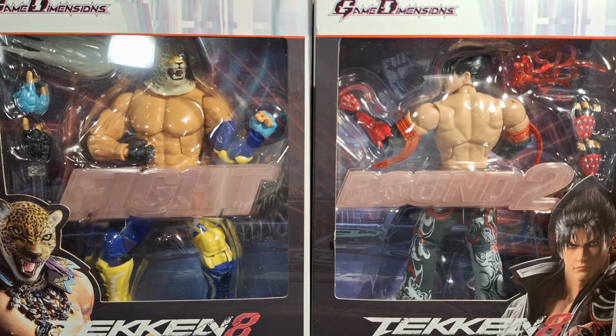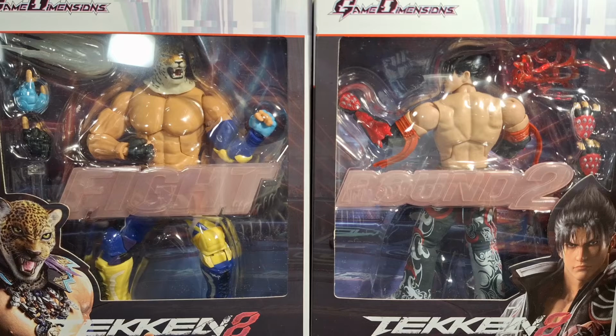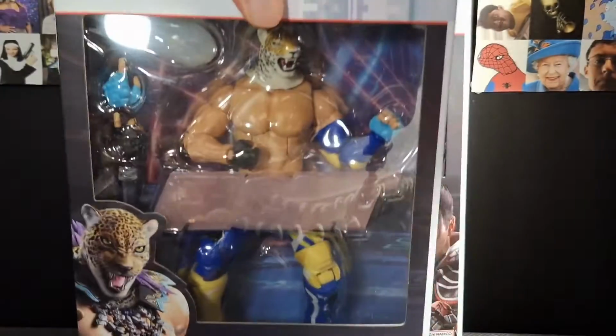So 7 months, 2 figures, 2 years, 4 figures. It's not the greatest, it's not the quickest figure line ever. But luckily, again, it's a case of needs must. I'd rather pick them up than not have them, quite honestly. Since King is meant to be the next figure in the line, and it's the one I'm the most excited about, I'm going to do him first, I think.